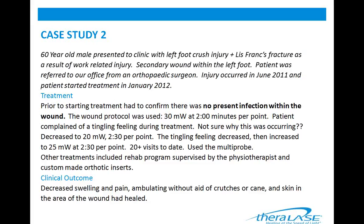He's had about 20 plus visits to date, and we're using the multi-probe. He was also seen by the physiotherapist, who provided him with a comprehensive stretching, strengthening, and stabilization program. He's also been given a home exercise program, and we provided him with custom-made orthotic inserts.